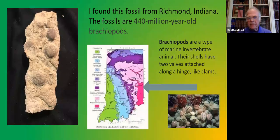I found these, and you notice the little gray arrow there. That's Richmond, Indiana. If you're ever going to go and wonder how hard it is to find fossils, well, they're not laying around all over the place, but I tell you what, where that little arrow is pointing is Richmond, Indiana. It is world famous for the fossils that are there. Any road cut, any ditch, the stuff is all over.